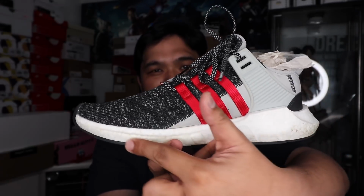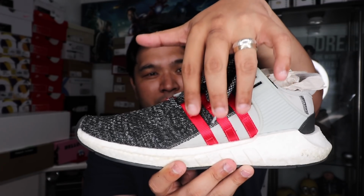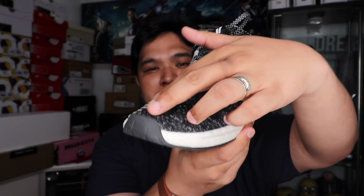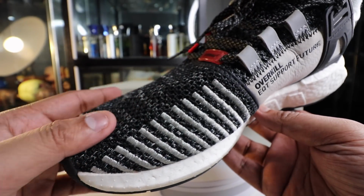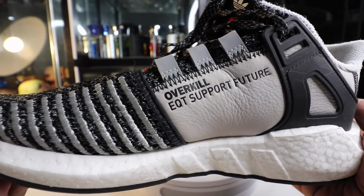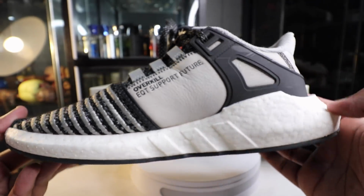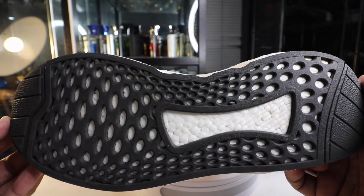So you have that thick boost midsole here, you have those bold 3 red stripes, and then you have that black and gray knit upper here, and man, it just looks really nice. And if you turn it to the side, you'll see the text. It says there, Overkill EQT Support Future, and then you have, of course, that rubber outsole.